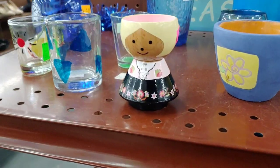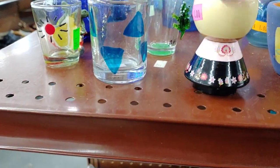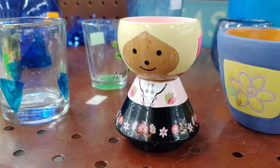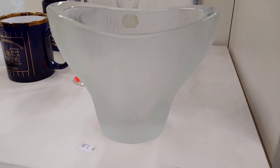Just came across the cutest little egg cup. And it says Lucy Kaz on it. That's so cute.